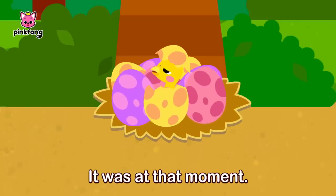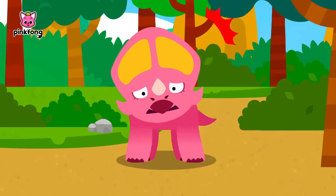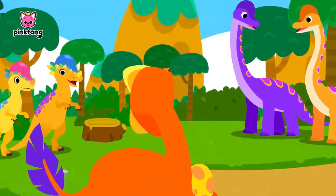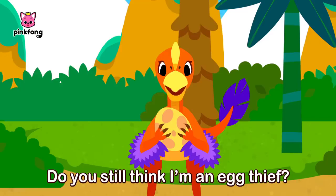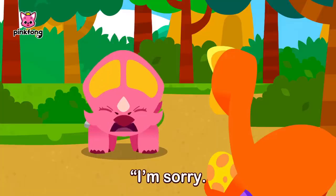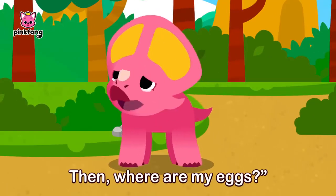It was at that moment the baby started to hatch. See? Do you still think I'm an egg thief? They look like me. They're my babies. I'm sorry. Then, where are my eggs?